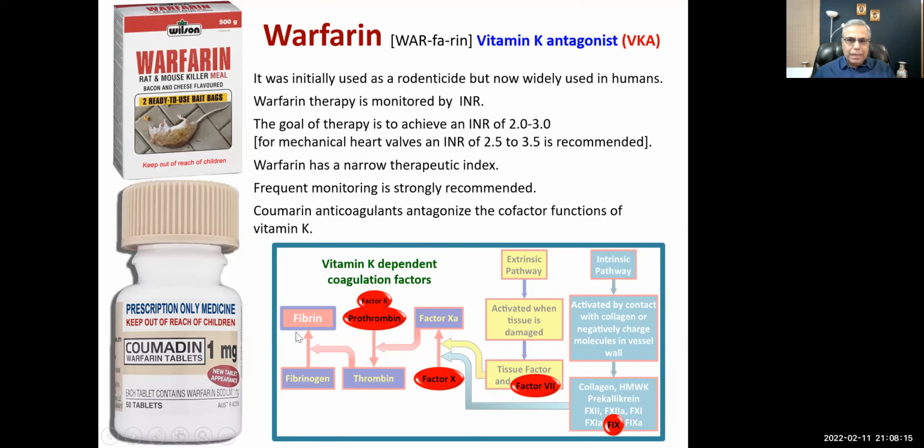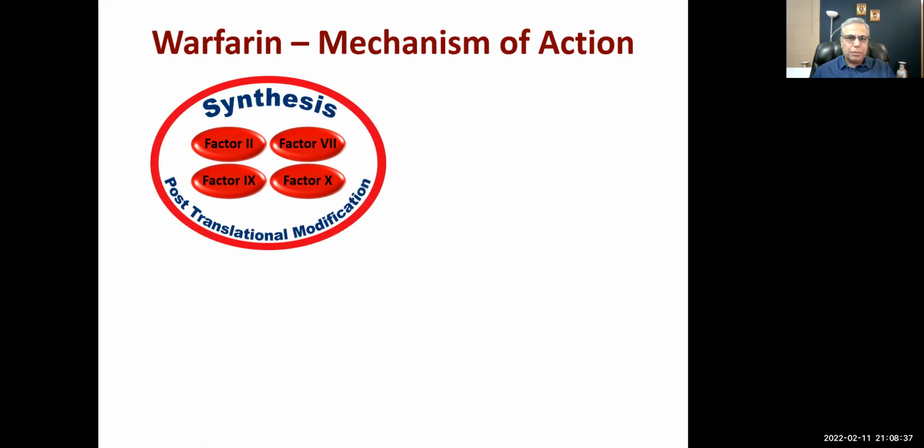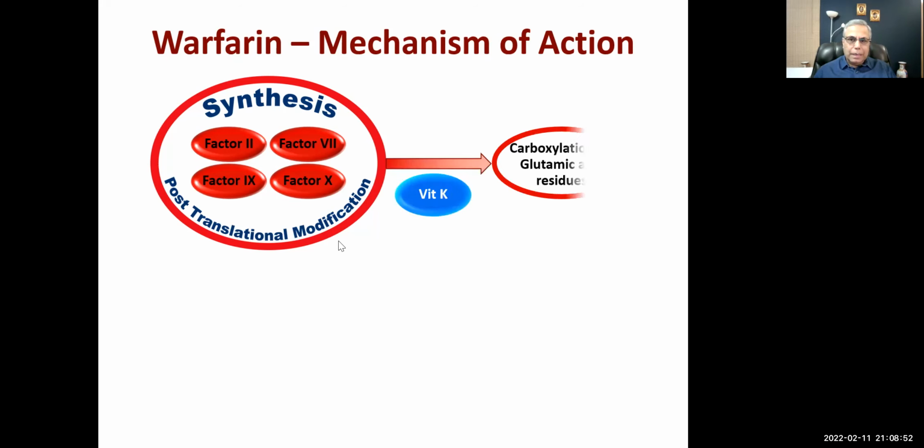This is the pathway that I showed you yesterday, and this is the intrinsic pathway. So factor 2, which is prothrombin, factor 10, factor 7, and factor 9 are known as vitamin K dependent clotting factors. It is the post-translational modification that I'll explain in this slide. These factors are synthesized by the liver, but they need some post-translational modification, which is important for their clotting function. So vitamin K causes carboxylation of glutamic acid residues on these factors.